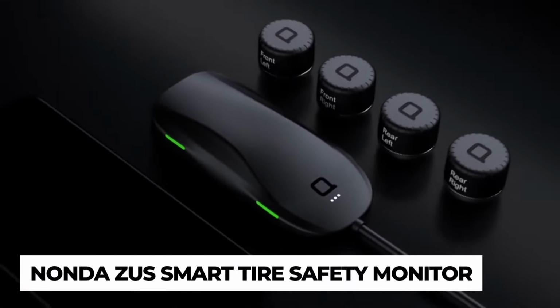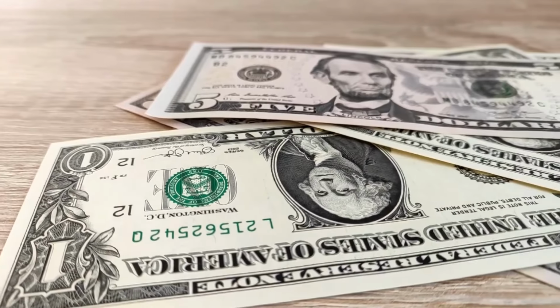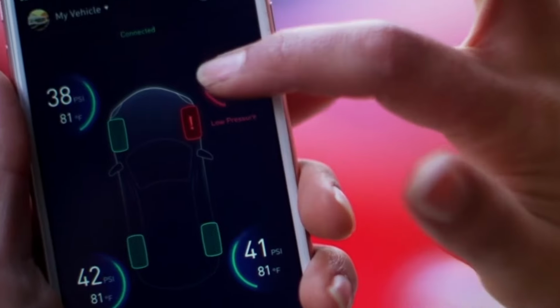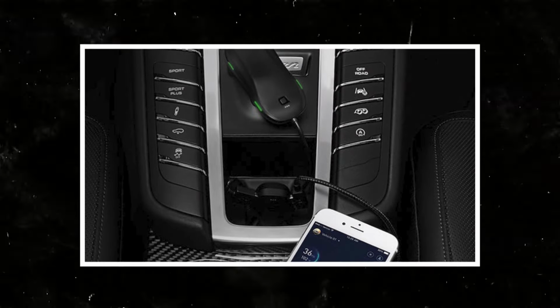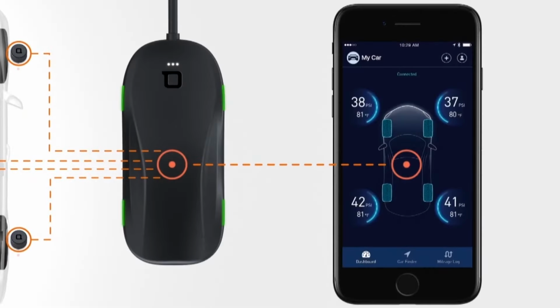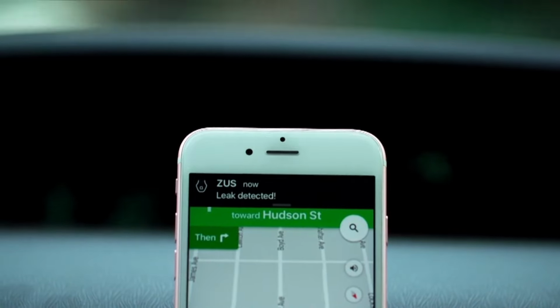Nonda Zeus Smart Tire Safety Monitor. Having tires that are properly inflated might help you save money on gas, however, checking tire pressure every few weeks can get tedious, and before you know it, months have passed. With Nonda's Zeus Smart Tire Safety Monitor, that will never happen again. Anti-theft tire pressure sensors may be easily attached to the valve stems of any vehicle. The system will send you an alert if anything seems out of the usual, and it will notify you of gradual leaks before they become catastrophic.